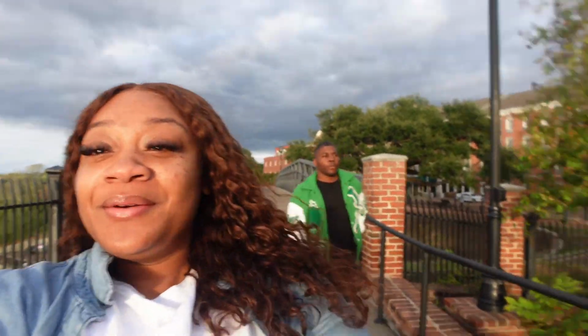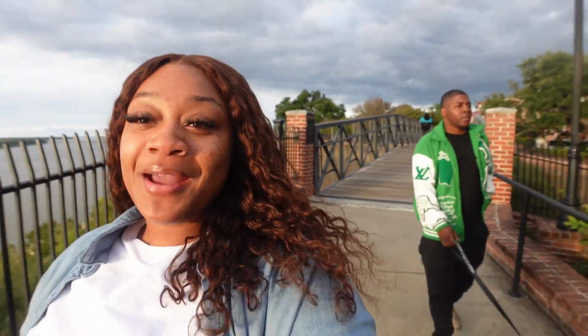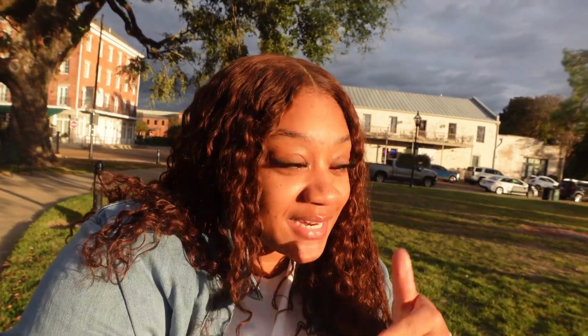Headed back to the car, you guys. Ooh, it's cold. Y'all see my hair blowing in the wind? It's really feeling like fall in Mississippi, y'all. I can't believe it. I'm getting some good vitamin D. The sun is setting. It just feels so good. This was a good trip home, a good last minute trip home.